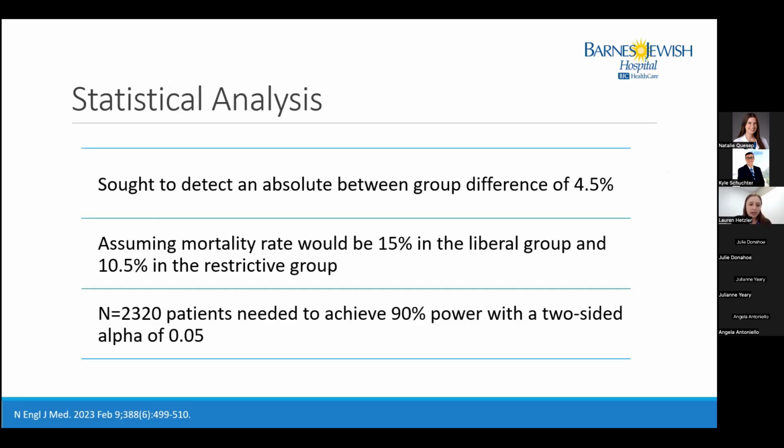For their statistical plan, they sought to detect an absolute difference between the two groups of 4.5%, assuming that the mortality rate would be 15% in the liberal group and 10.5% in the restrictive group. I thought these mortality rates seemed a bit low compared to what I typically see in contemporary septic shock trials of more like 20%. And the trial did not describe what studies they used to base these numbers off of in terms of mortality or the absolute difference between the groups. And to meet power of 90%, they described that they would need 2,320 patients.